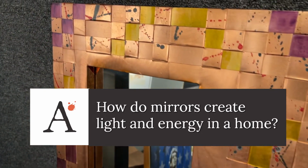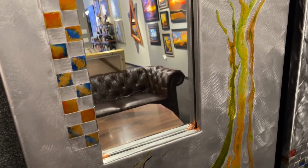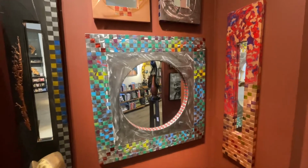I think of mirrors in terms of both utilitarian, you know, I'm trying to put my makeup on, or I'm trying to set my tie or adjust my hat. But it's also about, again, energy, just that light energy in the room, just bouncing off the mirror itself and spreading it out through the entire household. We have mirrors all over our house. So when you look into any one mirror, you get views of different aspects of the house. But for us, they're more art objects.